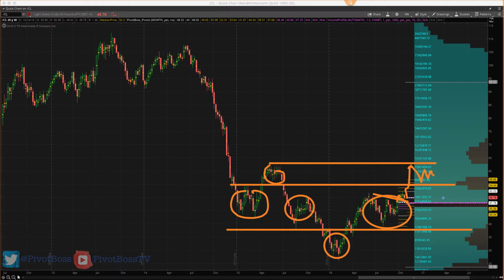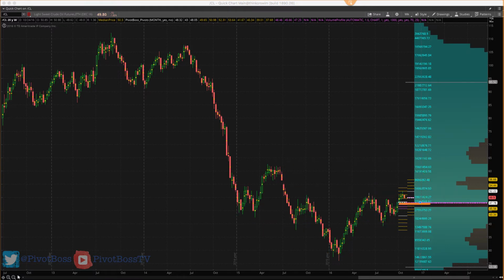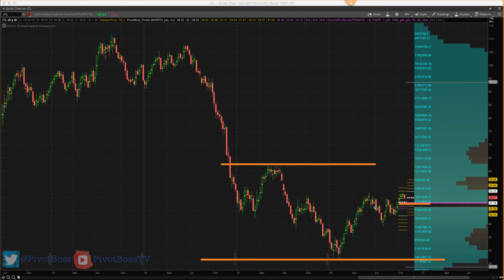And then you do this. That's what I thought was likely to happen once we broke out of this range, and that still could be the case. But that's kind of the higher range. This is the trading range we've been in for some time. The highest highs are up here, about 62s. Lowest lows are down here by 26s. And so that's our range at the moment.